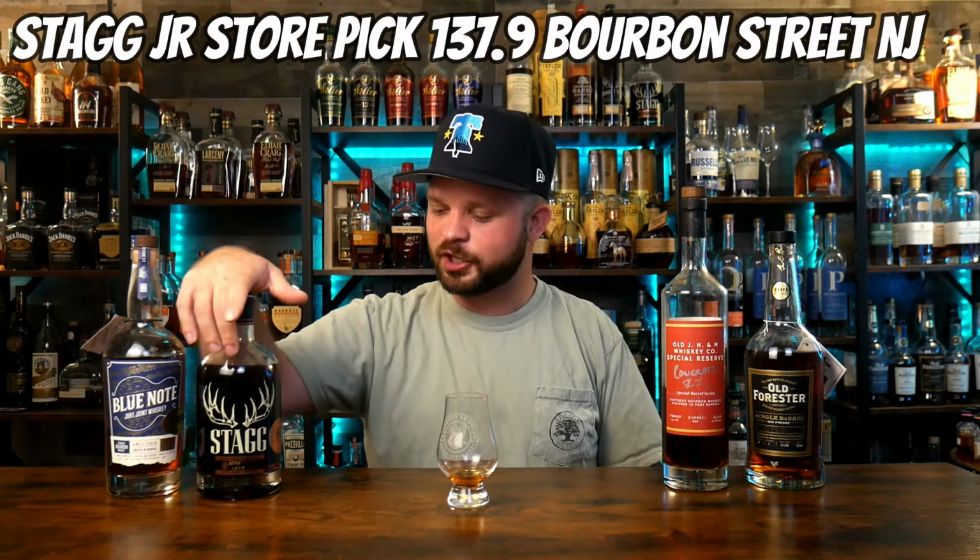Let's get into bottle number 4. Bottle number 4, you guys have most likely guessed it. It's going to be the Stagg Jr. store pick. This one's coming in at 137.9 proof from the Bourbon Street Wine and Spirits in New Jersey. And this is, without a doubt, probably my favorite bottle of bourbon on the shelf, minus the other one that I haven't shown you guys yet, that you guys are all wondering what it is. You'll find out eventually, right? We're just going to drag it out a little bit.